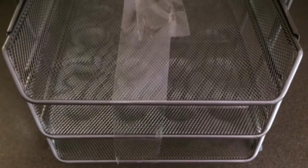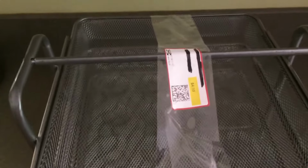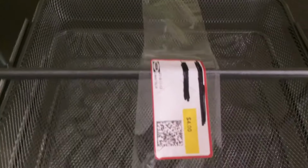get items that are marked down. You cannot bring these items back, so they are as is and it is a final sale. But we did pick up this three-tier letter sorter holder, and it was marked down to $4. I am not sure the original price, but we got this for my daughter.